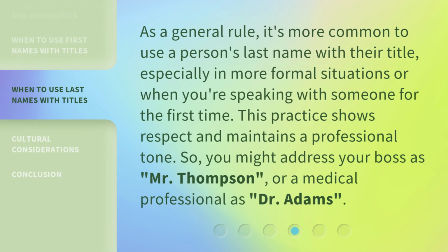As a general rule, it's more common to use a person's last name with their title, especially in more formal situations or when you're speaking with someone for the first time. This practice shows respect and maintains a professional tone. So, you might address your boss as Mr. Thompson or a medical professional as Dr. Adams.